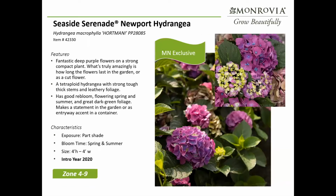Moving now to our Seaside Serenade hydrangea. We have a lot of hydrangeas within our Seaside Serenade collection. Our newest one is Seaside Serenade Newport. This is a fantastic hydrangea for so many reasons. One being the obvious, that beautiful purple color to the bloom is fantastic. Really stunning, really unique to the marketplace. You can see here it also has this blue fertile flower. Nice contrast in there that I just love.